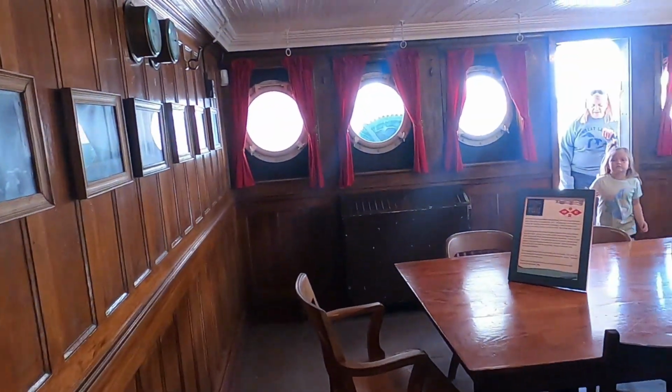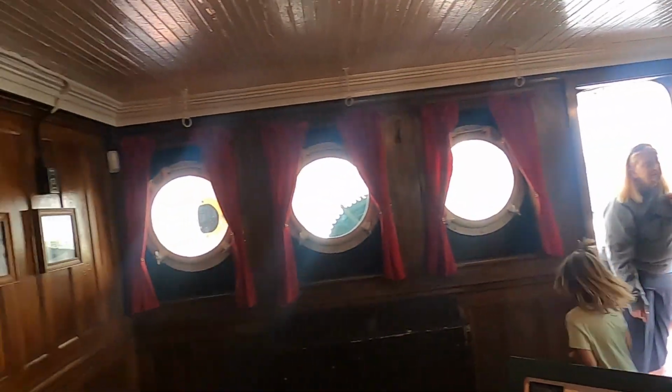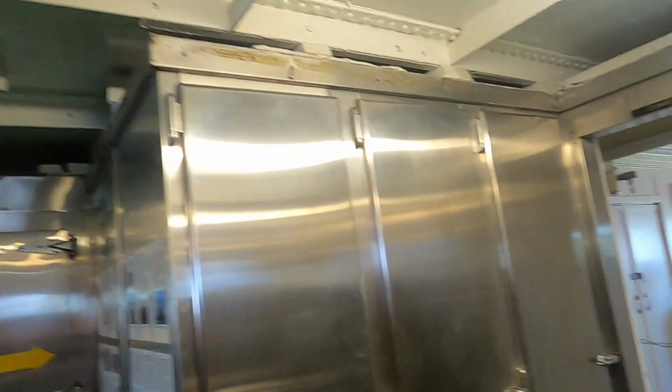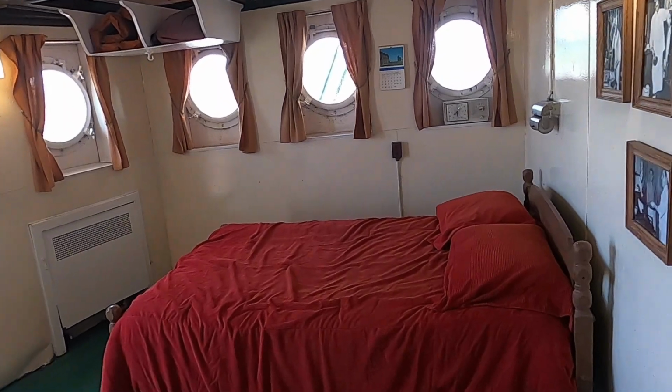There they are. Grandpa, you have to come look. Well, go out that way and come around. Okay. Lily will come get you to show you the way. Okay. Nice big bedroom here.